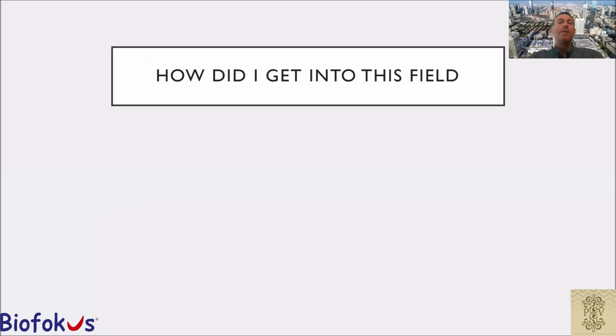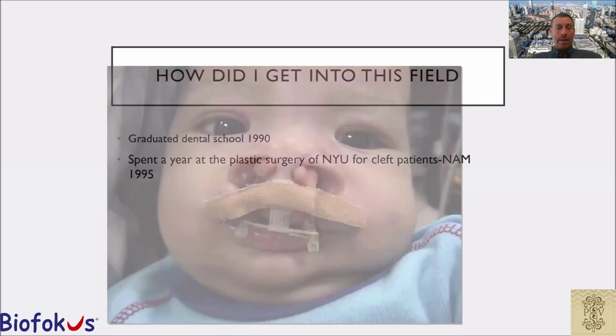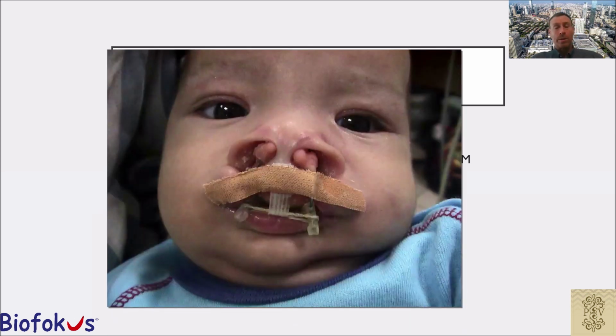So how did I get into this field? I graduated dental school at Hadassah, Jerusalem in 1990. And I spent 1 year at the plastic surgery department of the NYU Medical Center for cleft lip and palate patients. What I was doing there is nasoalveolar molding. We are molding the soft tissues and the hard tissues of a cleft baby to the right form.